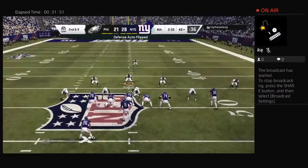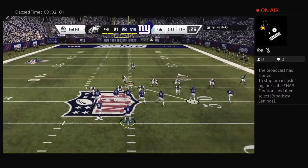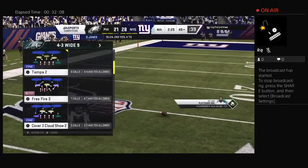The run only got a yard. Here's 2nd and 9. Now Jones. From the gun, he'll throw. And that one got tipped. Kind of threw everything off.